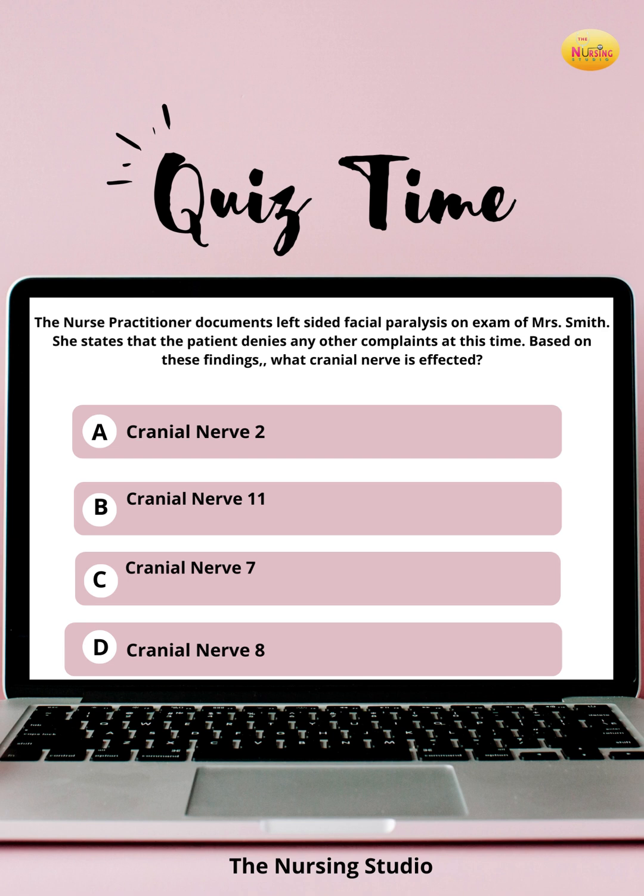So the stem of the question states, based on these findings, what cranial nerve is affected? Cranial nerve 2, is it A? No, not with facial paralysis, right? That's dealing with the ocular, right? Cranial nerve 2, you have two eyes. Cranial nerve 11? Nope. And cranial nerve 7, see? Yep, 7 is the facial, right? And cranial nerve 8, you can rule that out too because that's acoustic, for the hearing, right? So the best answer here is C.